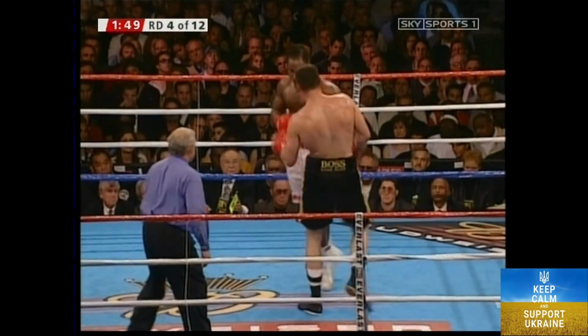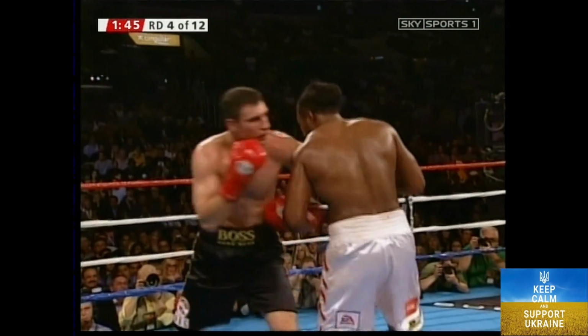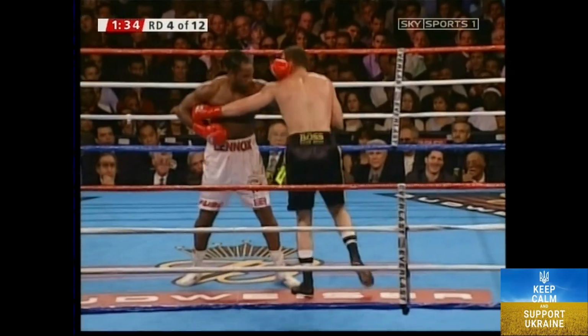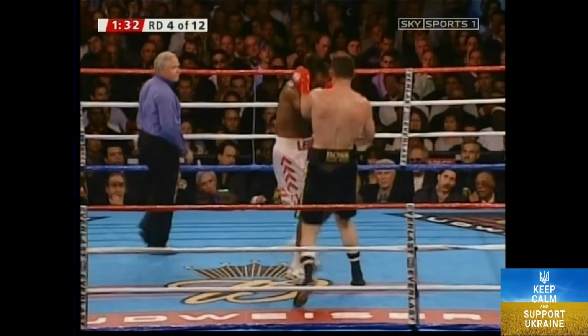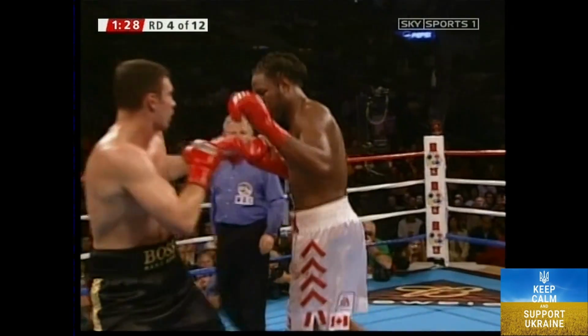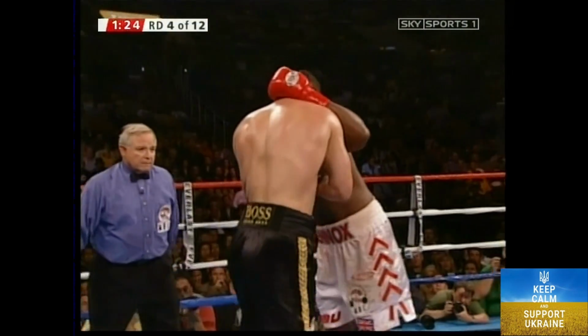Left jab, right hand follows. Both have had periods of ascendancy in establishing that. There are moments here where they both look ready to go. Lewis was caught a little short right hand, still dropping that left. Got to be careful in there. What about Lewis's stamina, Glenn?